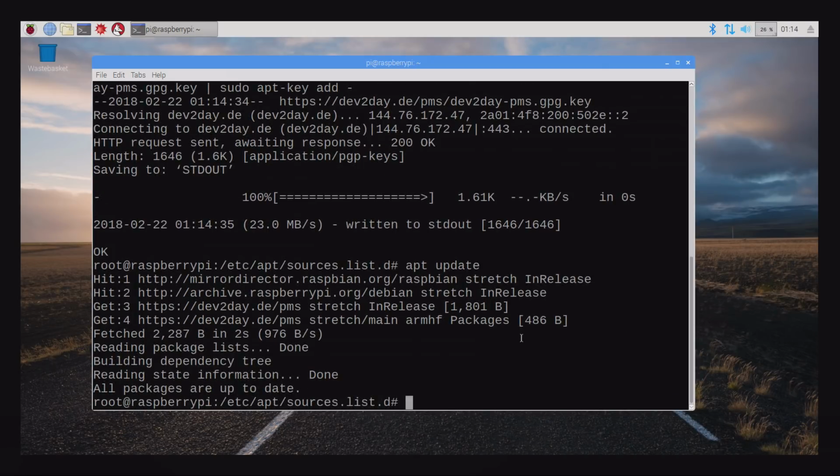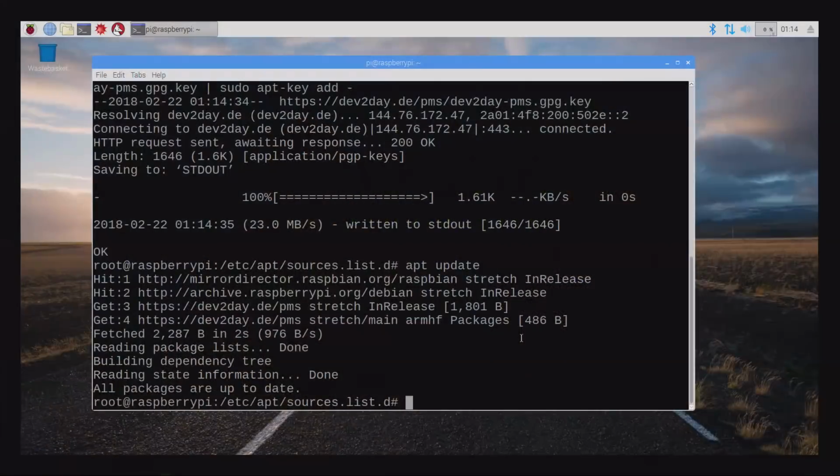Right. And it worked. Okay, so now we're ready to install Plex Media Server. This is where things have changed a little bit in Debian Stretch, or in Raspbian Stretch in our case. The package name has changed. So we're going to go apt install plexmediaserver-installer. Okay, now before I hit enter on that, I'm going to bring up my browser here so that you can just see what is going to be different.